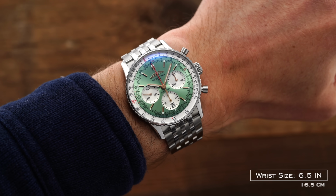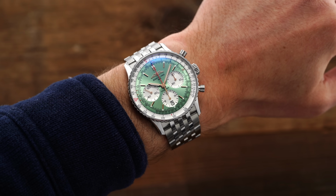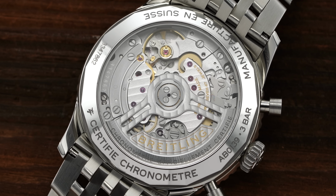Not overly thick as well, short lug to lug, great design, finishing, this pop of color I think is fun. B01 movement on the inside, accuracy is there, looks are there. I think this is a really nice looking movement. But the number one thing for me is just where can this stack up in the market?